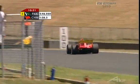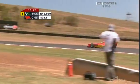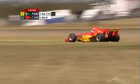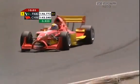China flirting with the curb on the outside of turn 1. They were a little bit too wide too early on the exit of turn 1, but they got away with it. So Ho Pin Tung took a big punt there going through turn 1. So far it's worked. Yep, so far. Let's see whether he can pick up the pace a little bit more.